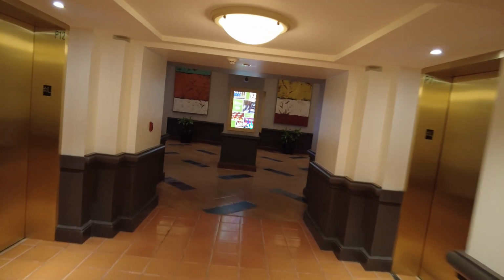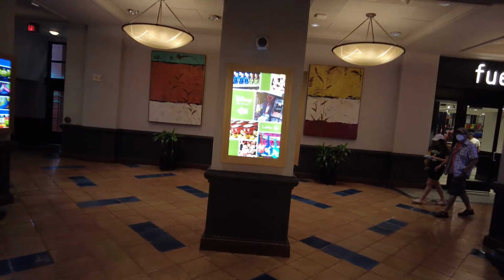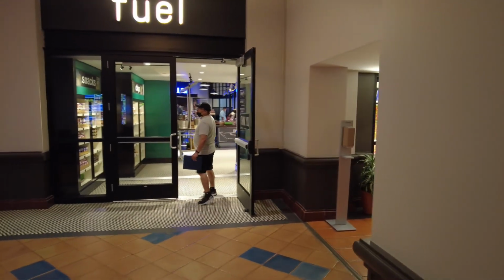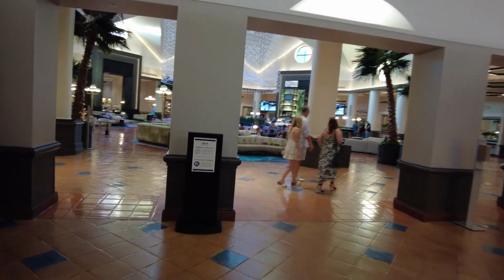Going out into the lobby, we have Shula's Steakhouse, which is a really high-rated steakhouse, which is fabulous. We are on the 3rd floor of the lobby. You've got your gift shops over to the left, lobby to the right. Fuel is a really cool grab-and-go coffee, breakfast bars, breakfast sandwiches, cereals, things like that. And I'm heading out to the pool.